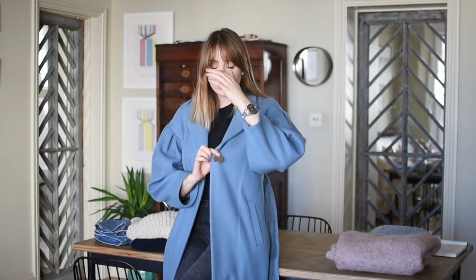The sleeves are too short. It's got this drop shoulder sleeve with a big puff detailing on the shoulder. It's kind of awful. The colour is sort of awful as well, but I absolutely love it. It just all comes together to create something wonderful. And it has a big silver button, which I really, really like.